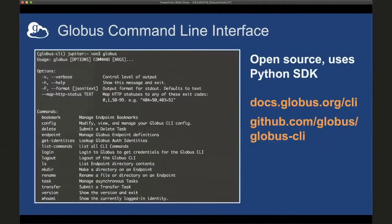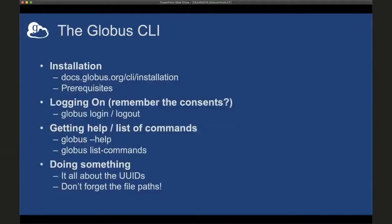It makes things much easier, and it's also convenient for putting into a cron job, like I mentioned, replication tasks. It's very straightforward to wrap the CLI in a script and do things on an automated basis. The installation is pretty straightforward. You can do it using pip or directly from the repository.